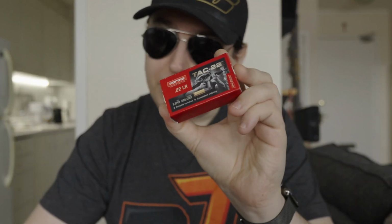And the Norma is going to be just a little bit more expensive than the CCI Blazer. I would put it at probably just under the price or around the price of the Mini Mags, but sometimes you can get it for a little bit less. So sometimes it kind of straddles that midpoint between the Blazer and the Mini Mag from CCI. Honestly, I'm really pleasantly surprised with this ammo.